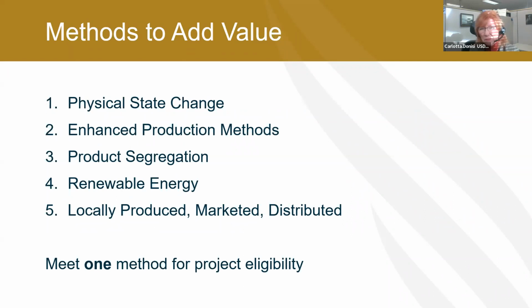Product segregation, renewable energy. Unless these are real large projects, we prefer not to use that. We'd rather use our Renewable Energy for America program, which I can talk about at the end. Number one and number five on this list are actually the most common. Locally produced: let's say you were taking your product to market and marketing it as locally produced, like in a certain region or a valley, even within the state or within 400 miles, which constitutes local. So I would say physical change in state and locally produced are our most used methods. And again, just pick one. Even if you're doing two, pick the one that you feel you can support and discuss the best.